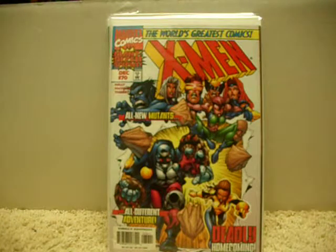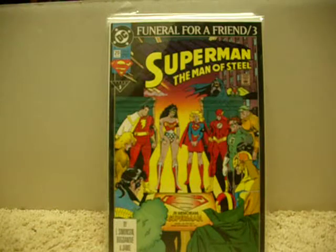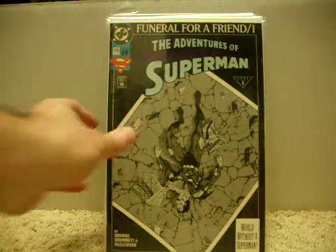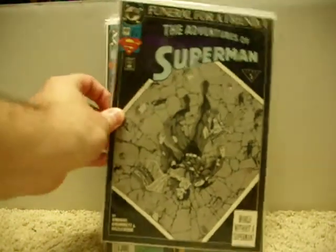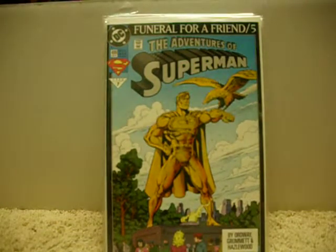And then I picked up a Superman, Man of Steel issue 20, Funeral for a Friend. I'm not sure if I've got all the Funeral for a Friend issues. I know there's Justice League, and there's also Supergirl ones that tie in, but I'm not sure. So if anyone knows if all of them tie into each other, because I know I have the next one here, The Adventures of Superman 498, and that's Funeral for a Friend 1, and yet again, it's an awesome cover. And here is issue 499, Adventures of Superman, Funeral for a Friend number 5.